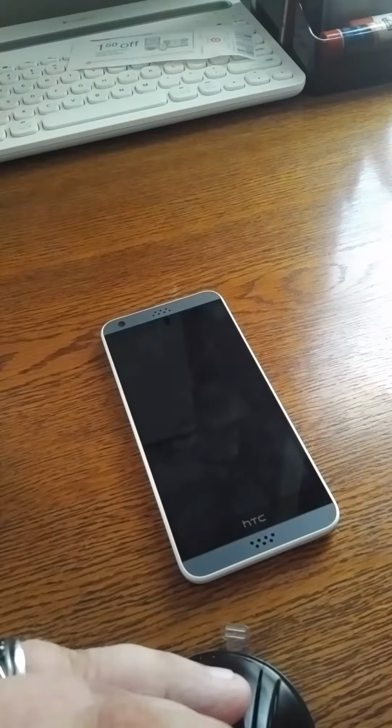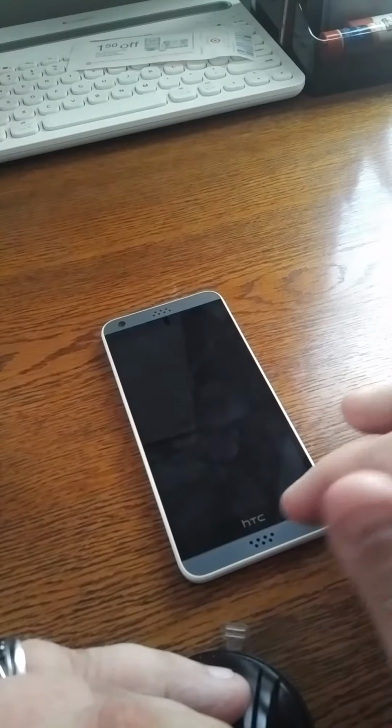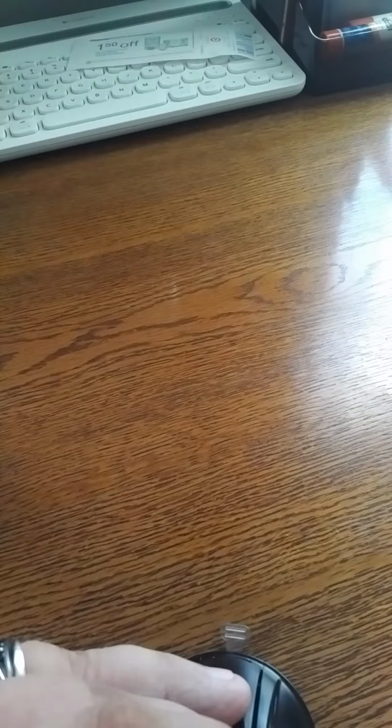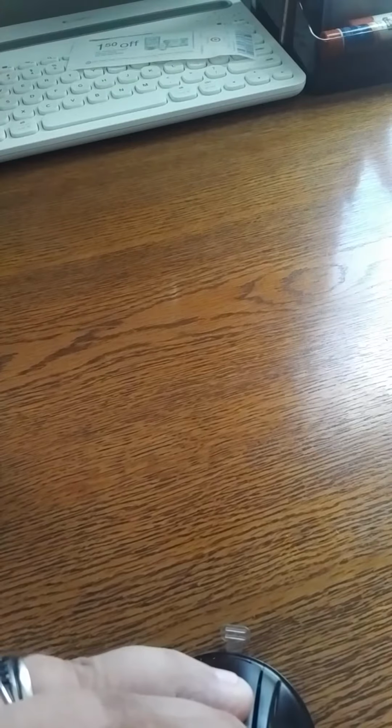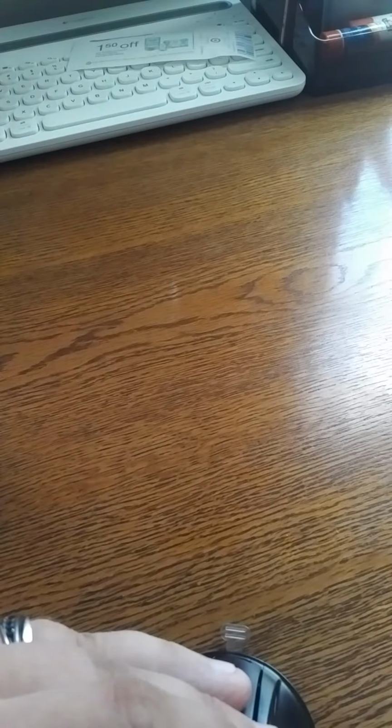You see these two speakers, just to let you guys know, that's not BoomSound. It's an earpiece speaker, but it is a very tinny, really not good speaker. I'll let you guys hear it. It's not good. I'm really disappointed in the speaker.